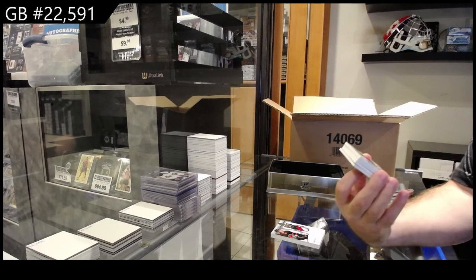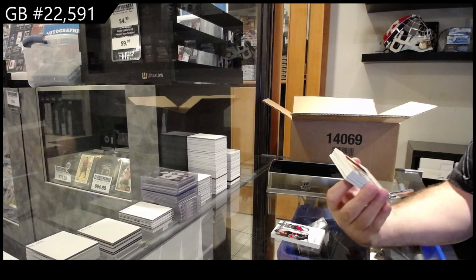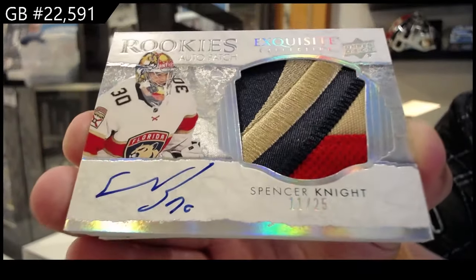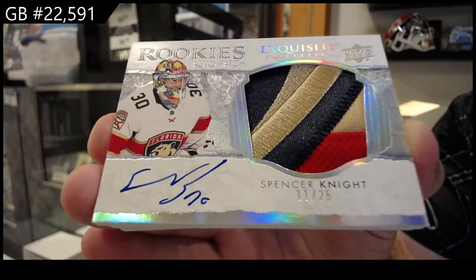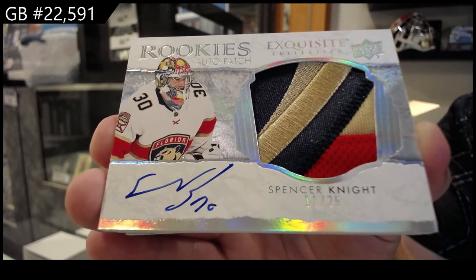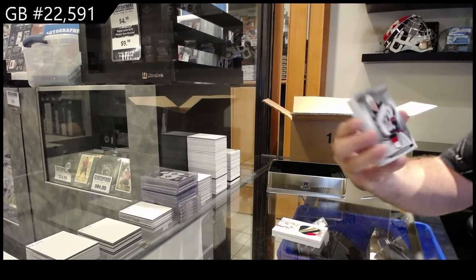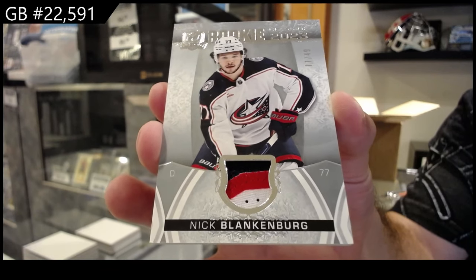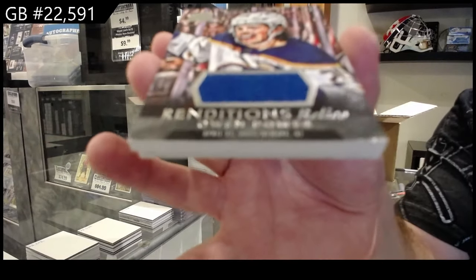Number to 25. Exquisite auto rookie patch for Florida, Spencer Knight. Number to 25, Spencer Knight. That's sweet. For the Blue Jackets to 49, rookie patch of Blankenberg. Class of Blankenberg. For the Buffalo Sabres, Owen Power.